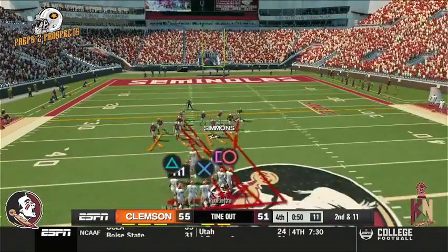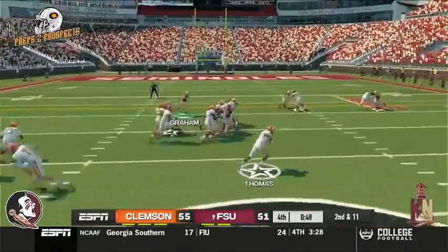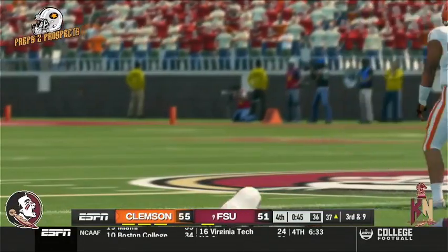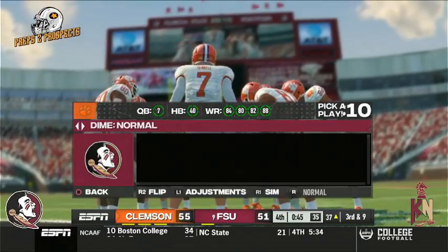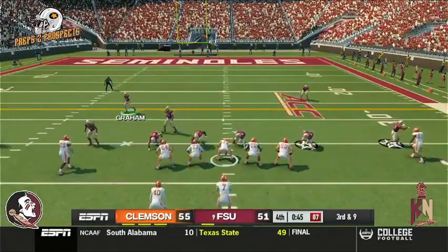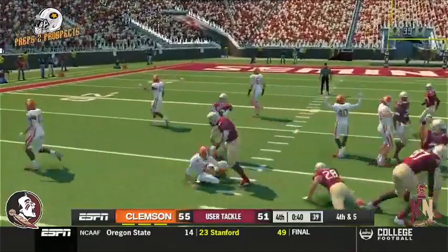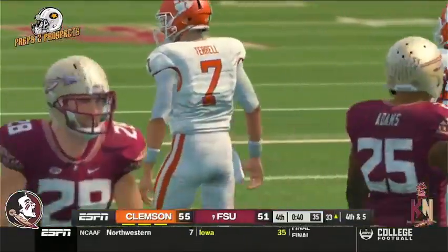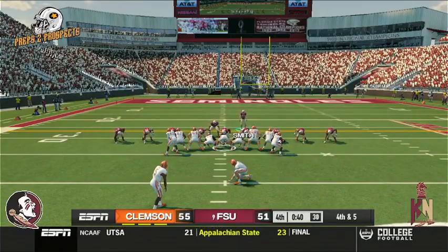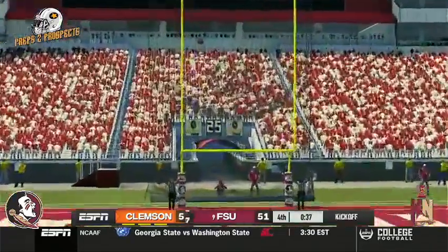Boy, they were very fortunate. From their own 29-yard line. It's second down. Scrambling around. And he breaks a tackle, and now he's got room to run. He's pushed out of bounds at the 40. First and 10. Ball on the 40-yard line. He's at midfield. He's taken down at the 38.